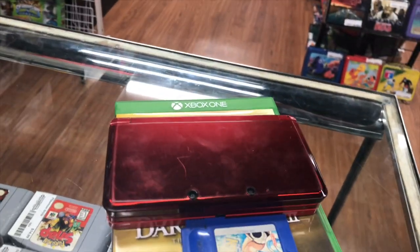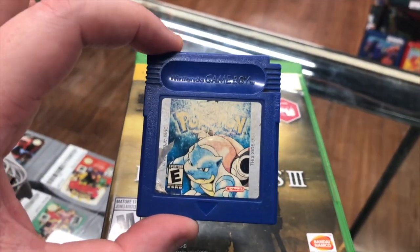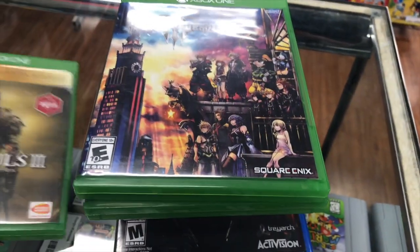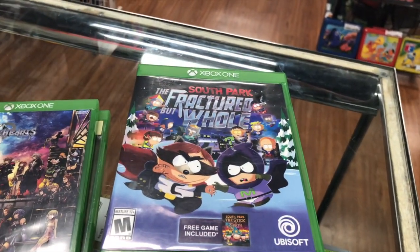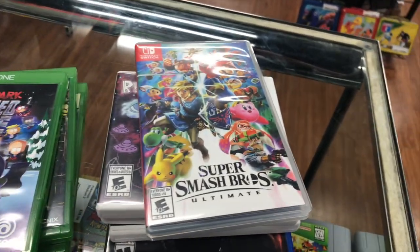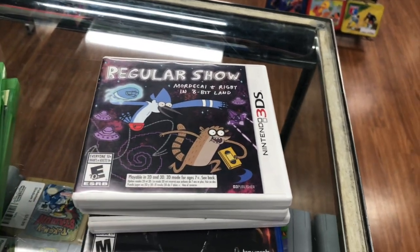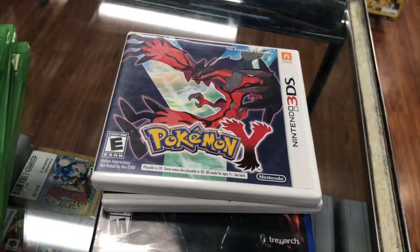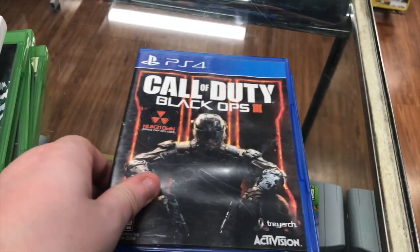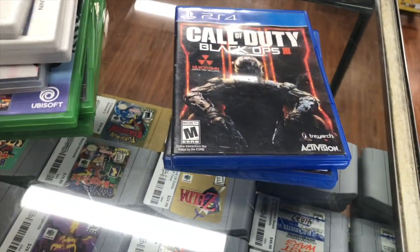So we have a red 3DS with the charger, of course. We have a copy of Pokemon Blue version. And then we have Dark Souls 3, The Fire Fades Edition for Xbox One, Kingdom Hearts 3, South Park, The Fractured But Whole. We actually have another copy of this already, so that's two of them now. Another copy of Super Smash Bros. Ultimate. Regular Show, this was actually cartridge only, but we had a case for it. Same with Pokemon Y, was also cartridge only. And then Monster Hunter Generations, Call of Duty Black Ops 3, and Dark Souls 3 Day 1 Edition for PS4. So pretty cool stuff overall.